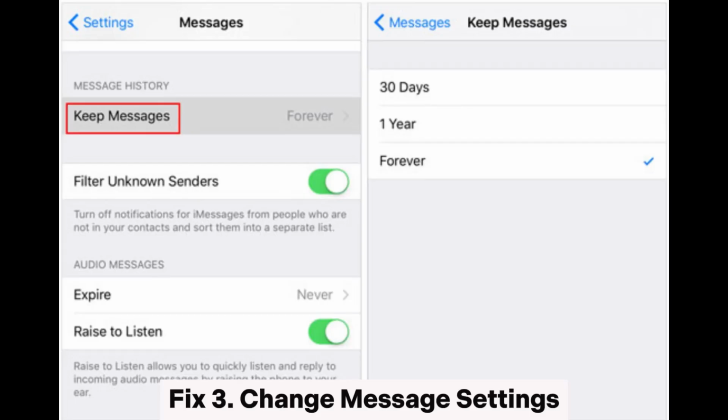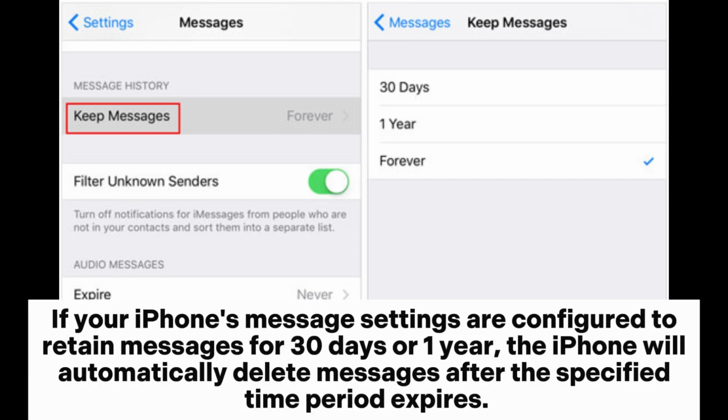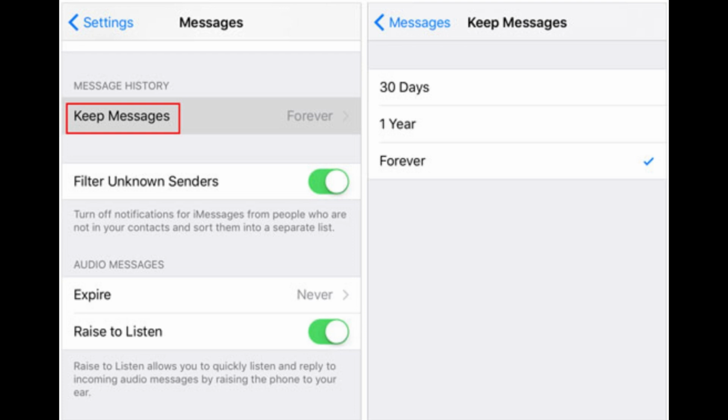Fix 3. Change message settings. If your iPhone's message settings are configured to retain messages for 30 days or 1 year, the iPhone will automatically delete messages after the specified time period expires.